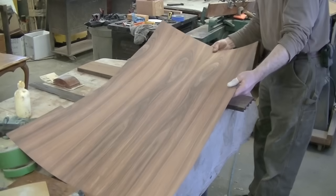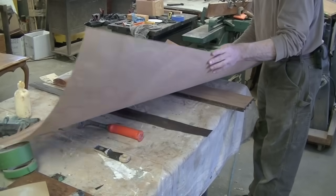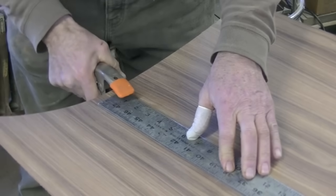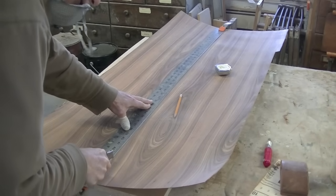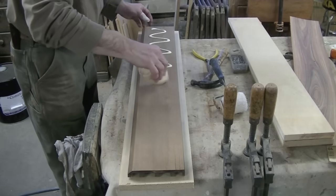I bought a pretty good sized sheet of 2-ply veneer. In other words, it's backed. And it makes it much easier to work with. I needed a big piece. So for my drawer front, I'm going to take out the piece right here. This big pattern here is very similar to what I see on this piece of furniture. Okay, here's the drawer front.